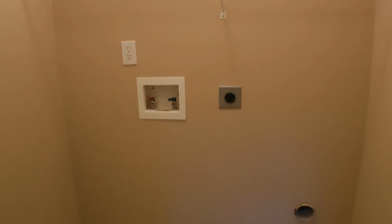So when you first arrive downstairs, you have a very large two-car garage immediately to your right. These garage doors are automatic, and it comes with a door to the backyard as well. Directly in front of you, you'll see the laundry room, where washer and dryer hookups are available.